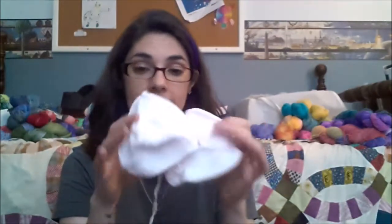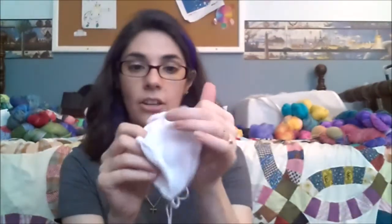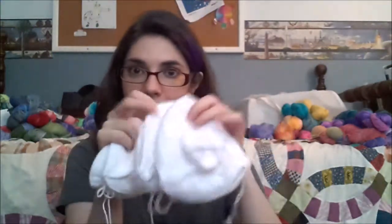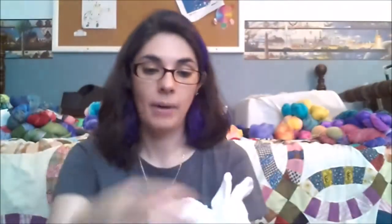I have 3 sets. So what I did was I did a set and then I would tie it together so I knew that this is the set because they're all 3 a little bit different sizes. So I have 3 of these. It's like a little bigger, a little smaller, a little bigger. Anyways, I have 3 sets. So these are ready to be donated to the organization.